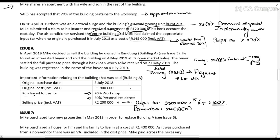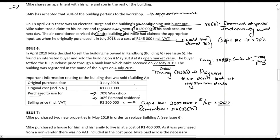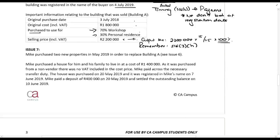I'm just going to write here, we don't look at the registration date. Remember, we only look at the registration date when the seller is a non-vendor, and then we are looking at it from the buyer's perspective, because the seller won't account for that.